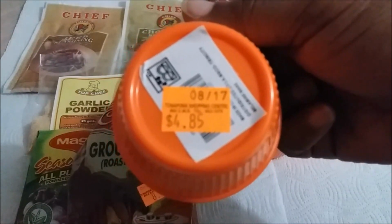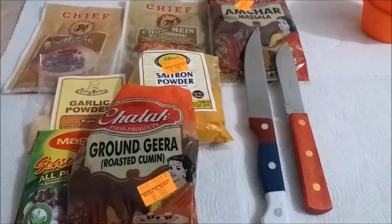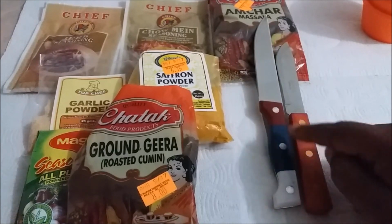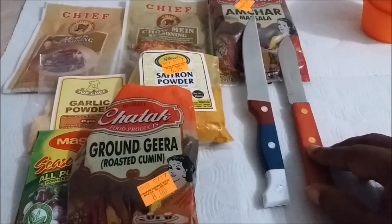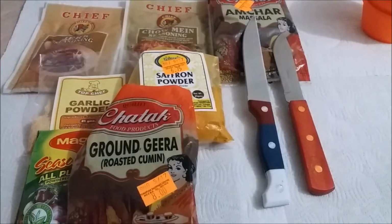$4.85 Trinidad and Tobago dollars per little bowl. Next, I got myself two knives, right? This is pretty, I like this one. And I know this type of knives, they are very durable, and they don't rust, and they're very sharp. The reason I bought knives, because you're probably thinking, why did she buy knives? Doesn't her mom have knives?